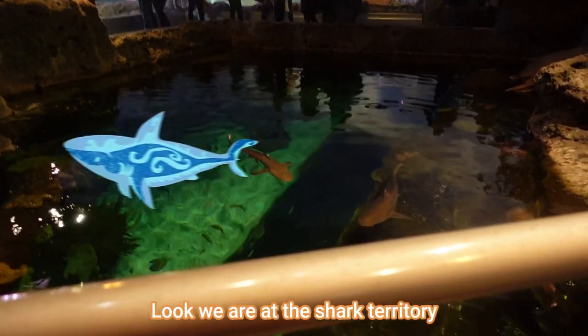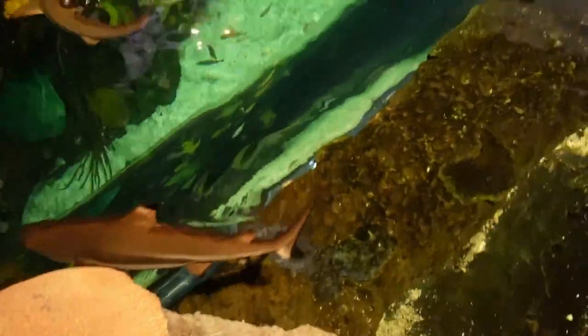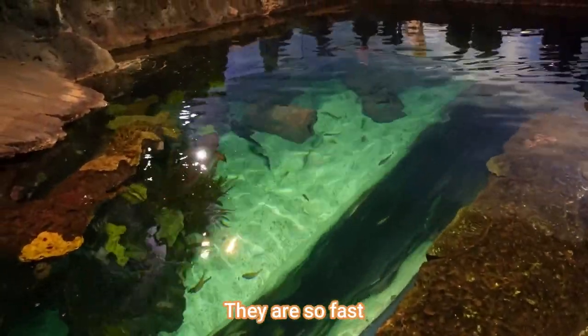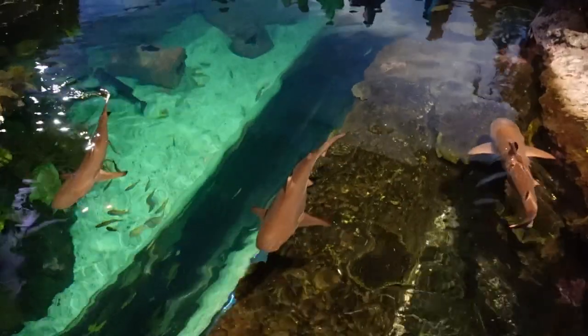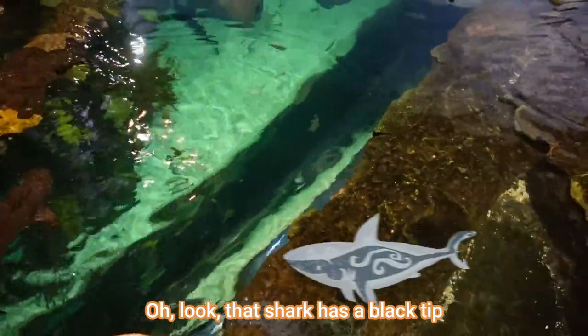Hey, look, we are at the shark territory. Wow, look, the sharks are swimming. They're so fast. Scared? No, you shouldn't be scared of sharks. I like sharks. Oh, look, that shark has a black tip.